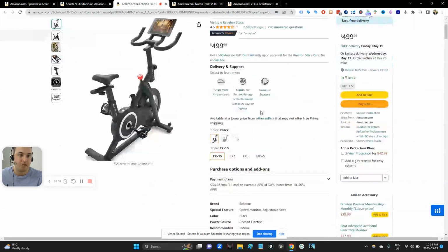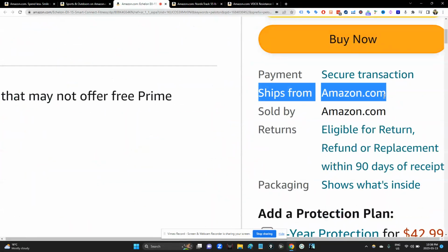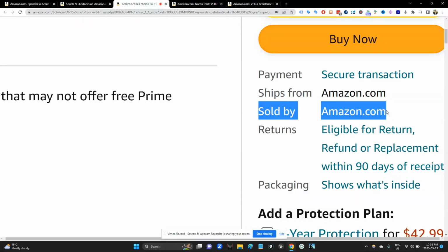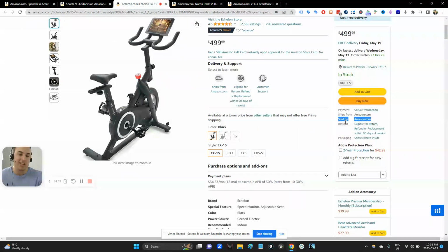This is a vendor central listing. Fun fact, you can tell because the buy box says ship from Amazon.com, which means it's using the FBA warehousing system. That's all that means. But sold by Amazon means that Amazon is taking control of this inventory. They own the inventory and they're selling it.